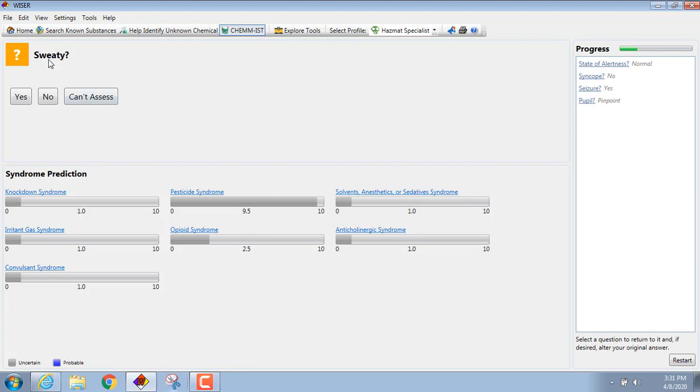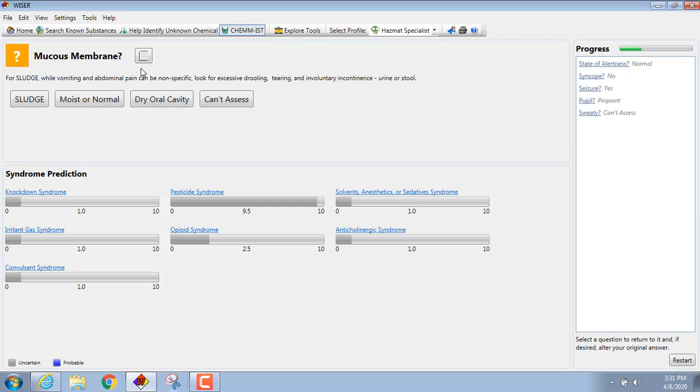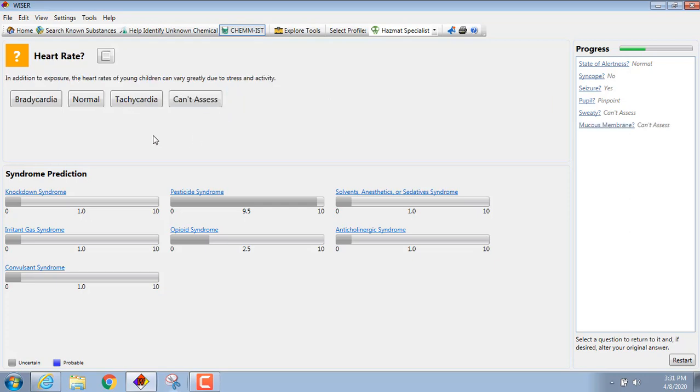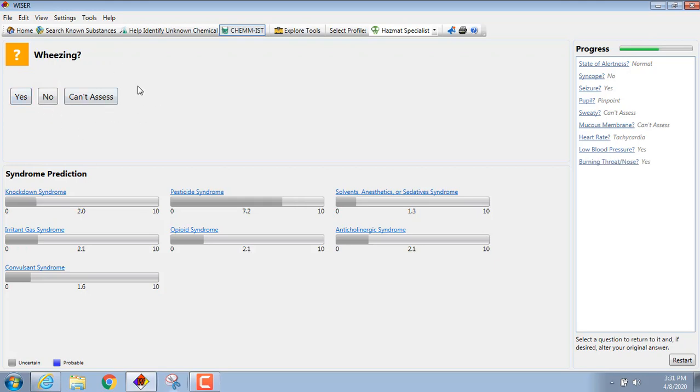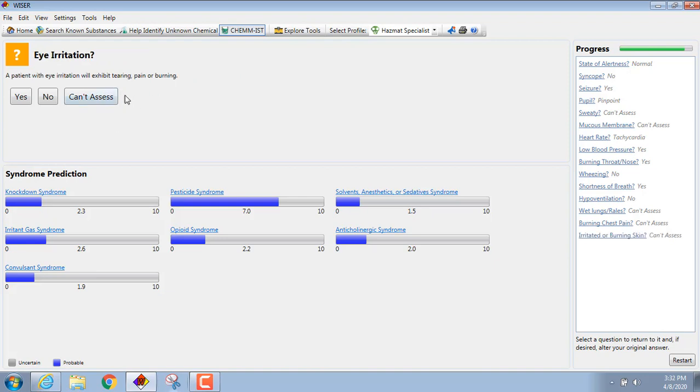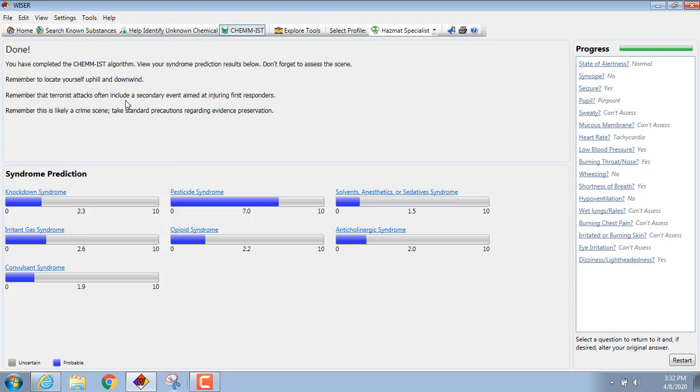But going back, it says sweaty. We'll say can't assess. Mucous membrane. We'll say we can't assess that either. Heart rate. We'll say they're tachy. Low blood pressure. Yes. Burning nose or throat. Sure, why not? Wheezing, no. Shortness of breath, we'll say yes. Hyperventilation, we'll say no. Wet lungs, we'll say can't assess. Burning chest, can't assess. Irritated burning skin, can't assess. Eye irritation, dizziness, we'll say sure on the dizziness.